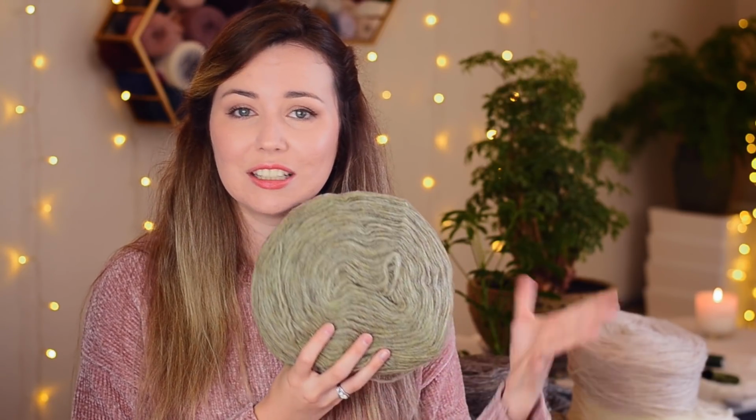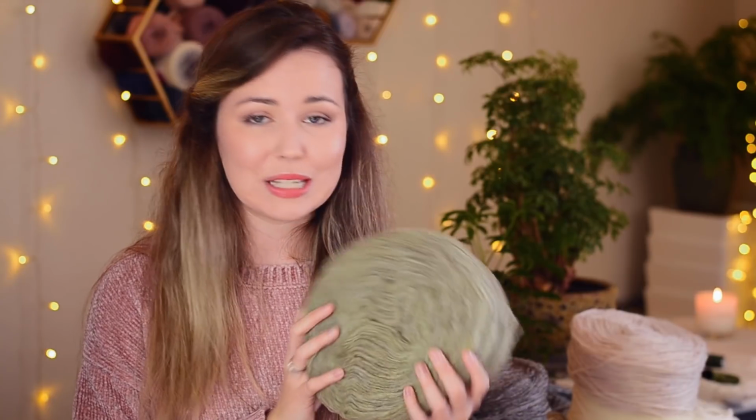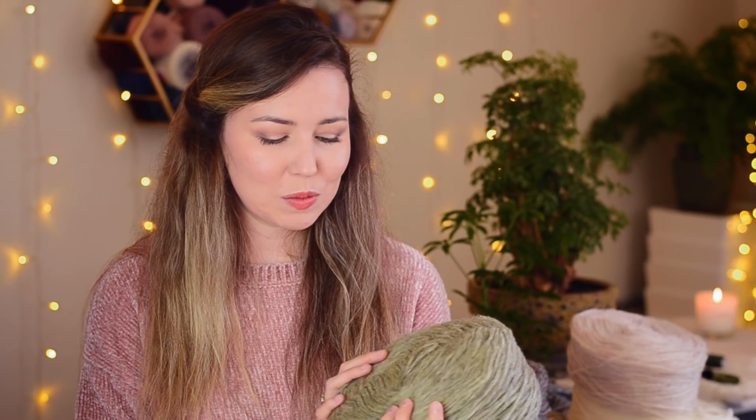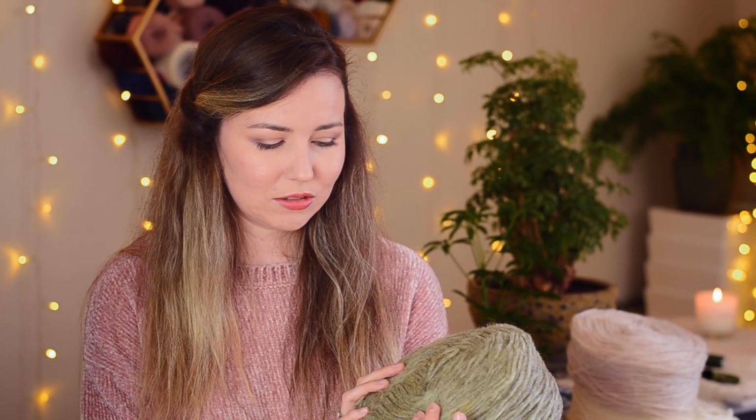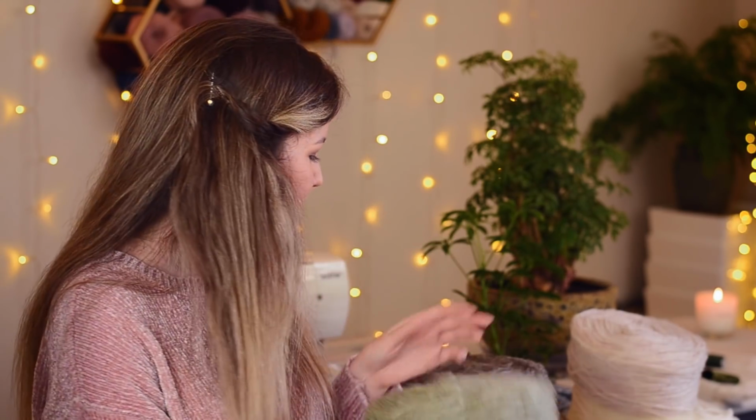So yeah, this was definitely very inspirational for me. I'm going to be playing with this as soon as I can, mocking up something new, doing a little swatch, and we'll see what it becomes. But this one again has so many colors in it, just different shades of greens and whites and grays and yellow even. So beautiful and delicate.